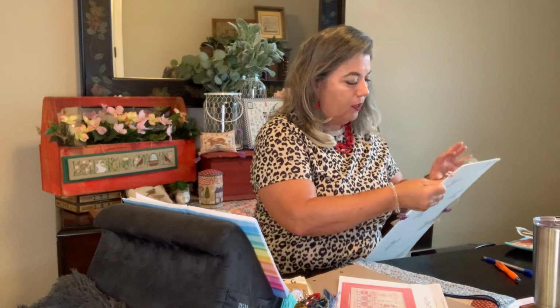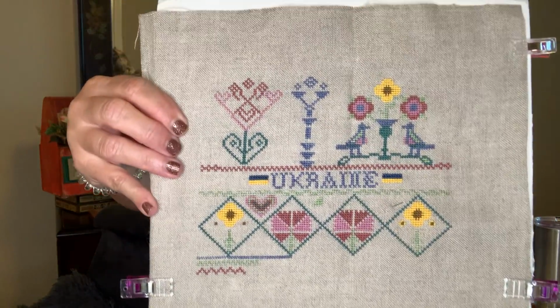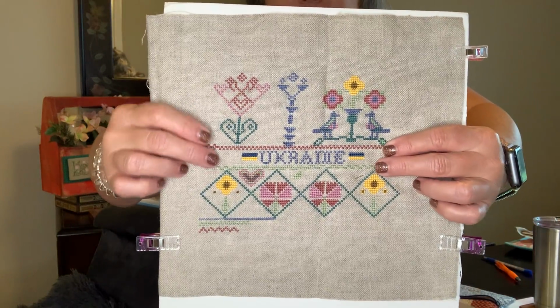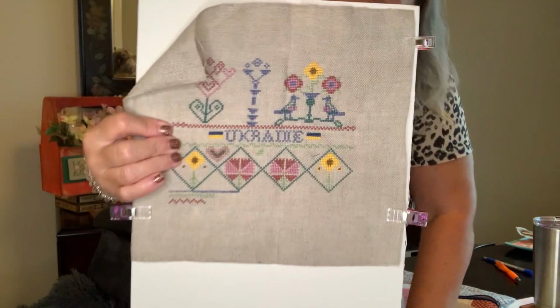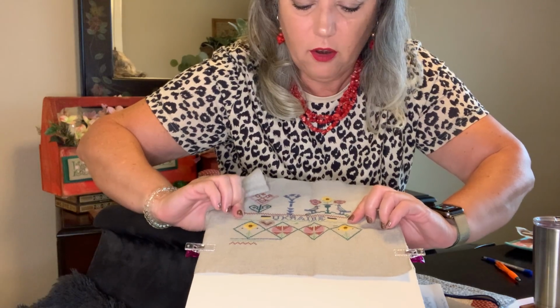I did change her up, so I decided to go ahead and add in some sunflowers and the Ukrainian flag. So I put a sunflower here. I put the Ukrainian flags here. I changed these two to sunflowers, and you can see on this side over here, little sunflowers and leaves out beside them. And then I think I'll put two crowns here.